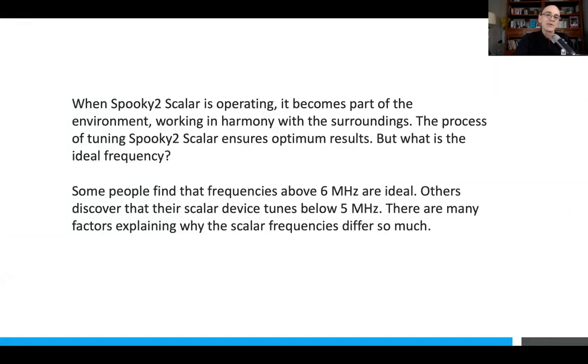Now, with regards to tuning Spooky2 Scalar, when Spooky2 Scalar is running, it actually becomes part of the environment. The environment has a great effect on the tuning point of the scalar unit. Tuning it ensures that the scalar unit runs at its best operating point. But how do you find that frequency? And quite often I use the term frequency point. There's actually a broad range of frequencies within which Spooky Scalar will work very well.